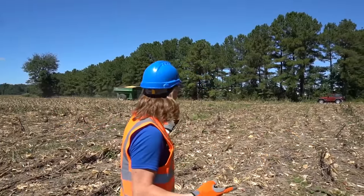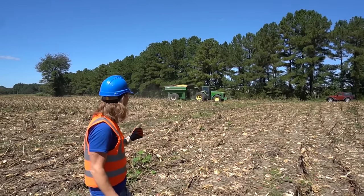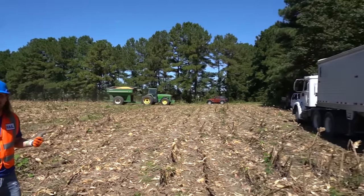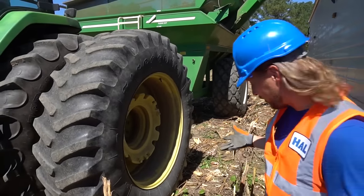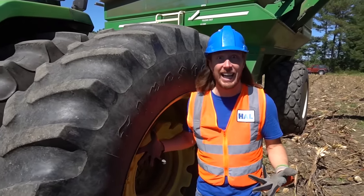Oh wow, look, the grain cart is full and it's on its way over. Now the tractor is pulling it over here so we can dump it in this huge semi. How cool is that? Look at these tires! Smaller than me. Oh, that's a big tire.